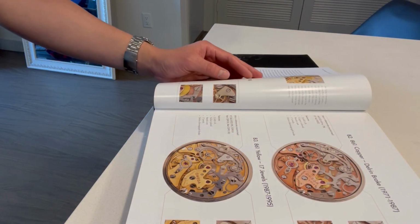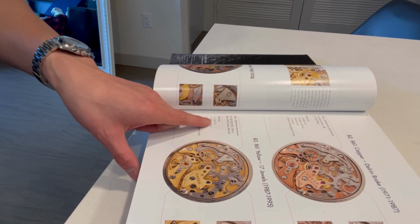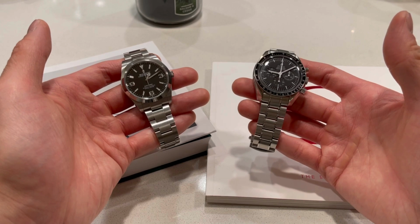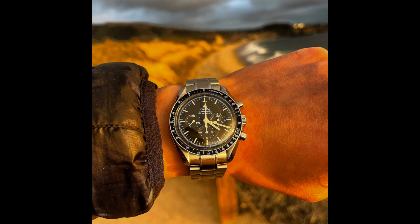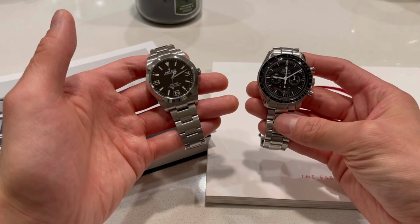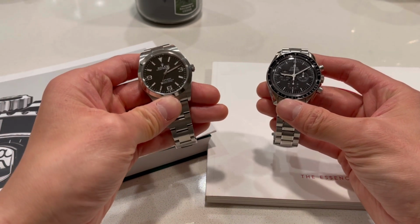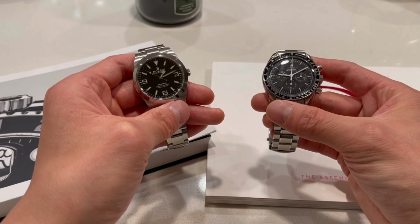And you're getting a solid piece. You're not getting the accuracy, the robustness, or the versatility as much as the Explorer, but this is still a badass watch. When you have this on your wrist, it really pops, and the design is so striking and so bold, but it does so without trying too hard. It's not an over-the-top bold watch. It's not flashy. This design has remained relatively unchanged since the 1960s, which is something to be proud of from a design standpoint. So this is definitely a good watch to have in your collection.